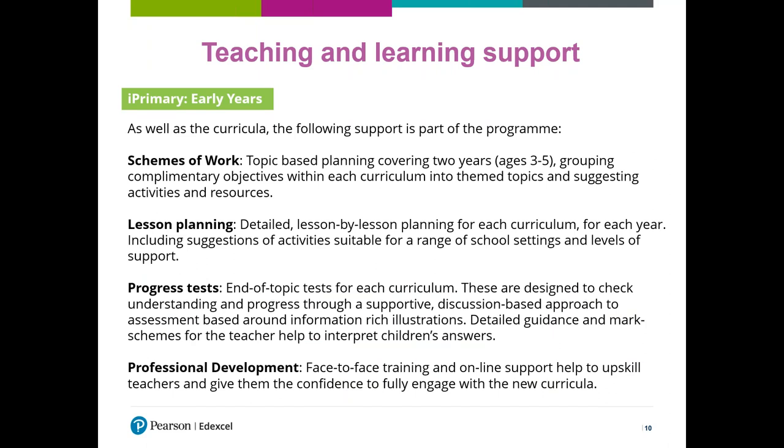And then, as well as the curricula I mentioned, we provide lots of teaching and learning support as well. So as part of the programme, all of this is provided for free. Well, as part of it, not free. We provide schemes of work. So this is topic-based planning.